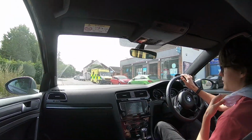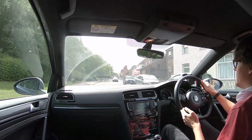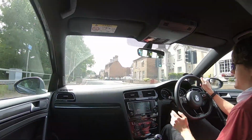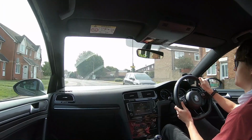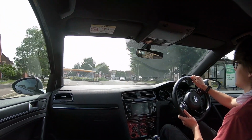Got my face covering mask, because in the UK it is now basically mandatory to wear face coverings in shops and other places. So yeah, new times. I think it's just going to keep getting stranger by the day really.